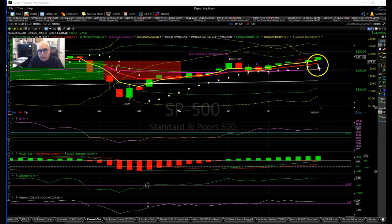Now, when we calculated a target on the daily chart, right about here, we saw we had a target of 33.75 on the S&P, and we now are sitting at 33.51 approximately. And when we get there, we are likely to see a little bit of a pullback if the market is going to meet any kind of resistance.